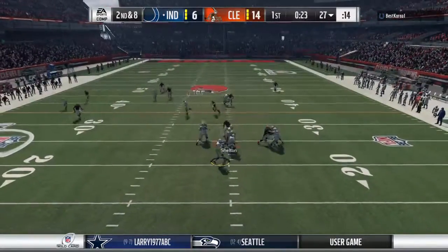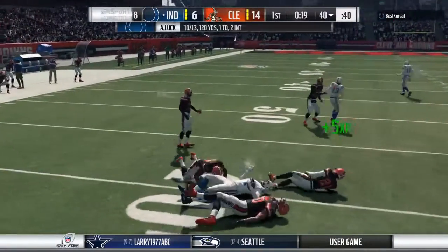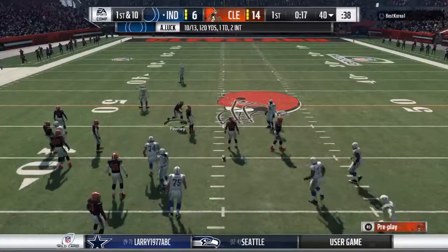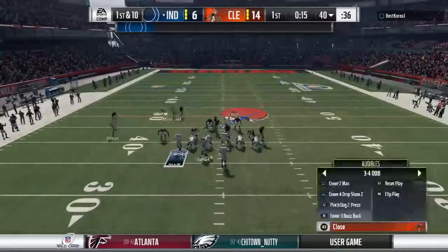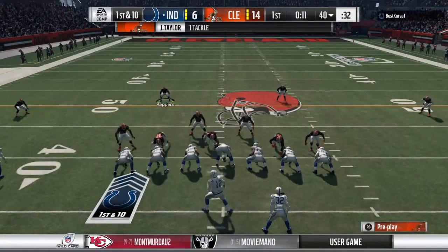They'll fake it. Now Luck, looking left side, and he's got a man. That's Doyle. And down he goes, but he takes it up to the 40. Luck finding his emerging tight end Doyle for a Colt first.